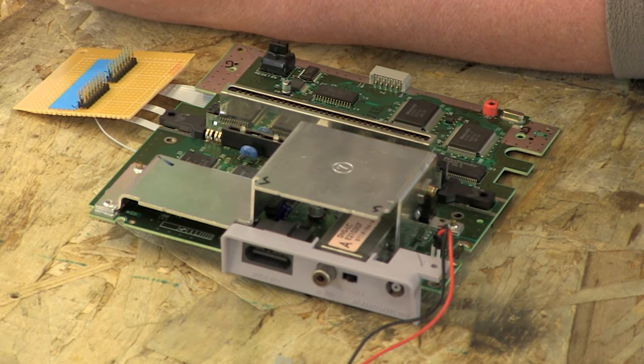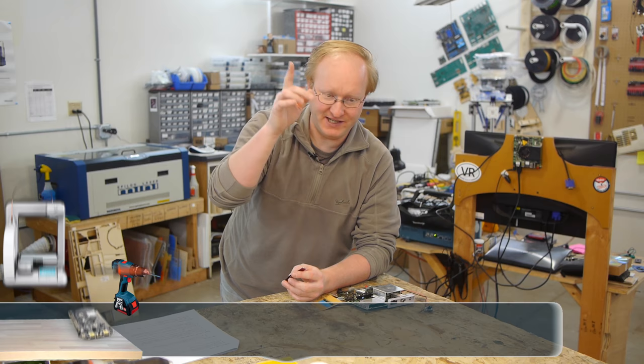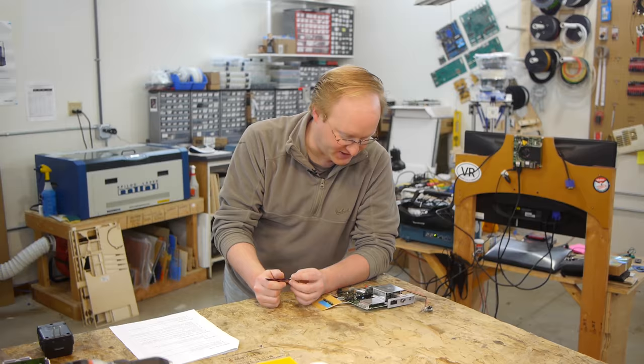One thing the Super Nintendo audio could do that was really cool is you could store a sample, like a keyboard ding, and then play that back at any frequency you wanted to create different notes, just like a modern synthesizer does. So clearly, in the audio department, the Super Nintendo was leagues above the Genesis.